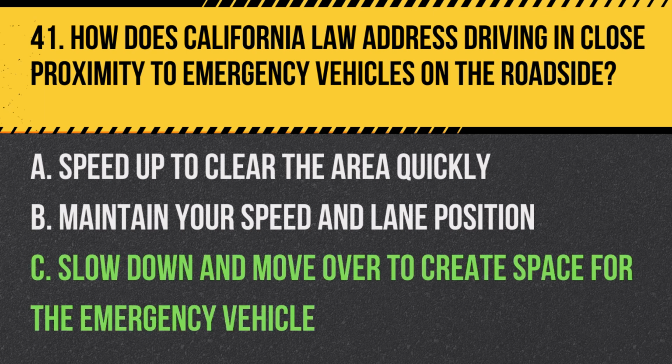Answer: C. Slow down and move over to create space for the emergency vehicle. This action helps ensure the safety of emergency personnel.